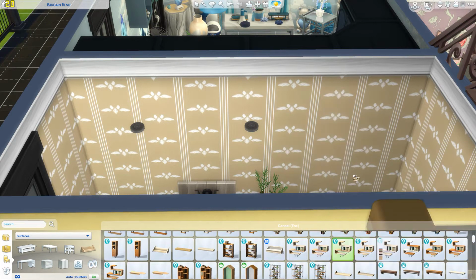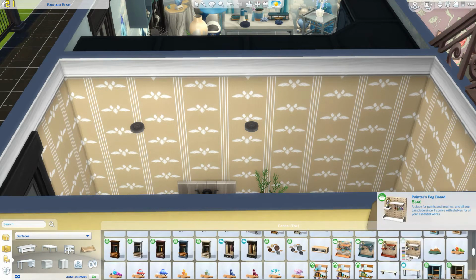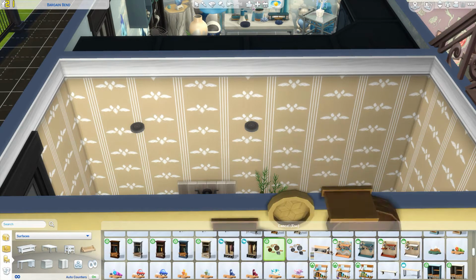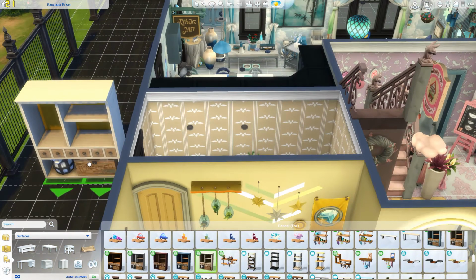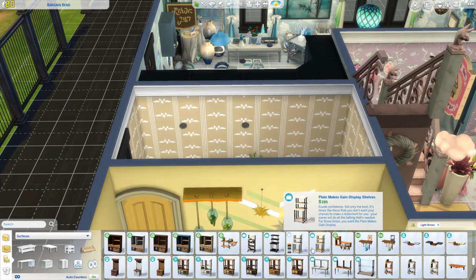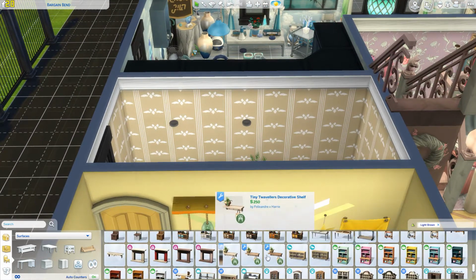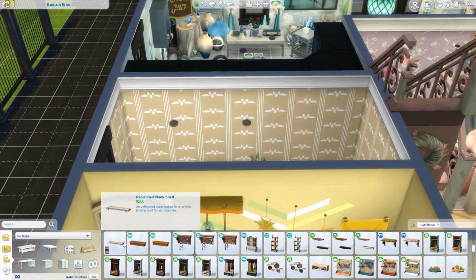So yeah, this is me just trying to find things to put on the wall. I wanted it to still be interesting. You'll see I chose the bat wallpaper. And I wanted to use that wicker basket, but eh. My problem is it's just such a small space that I really couldn't do as much as I wanted to do with it. Because it was a little bit bigger and I made it smaller because of the family room.